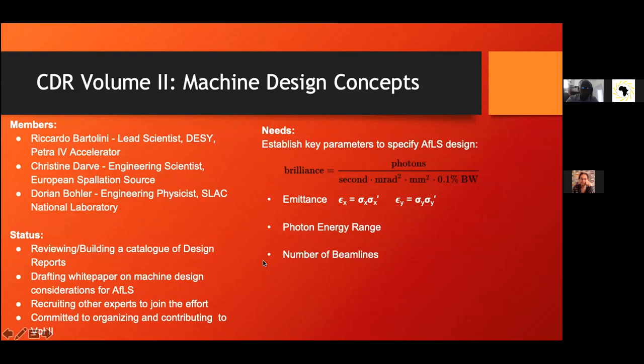I don't want to oversell myself here, but I am very happy to speak to you today to give a quick update on volume 2. I believe there's been quite a bit of activity. Over the past few months, we have been reviewing and building a catalog of design reports. We have a white paper that we're currently drafting that will follow most of the key points of this talk. We've been recruiting others to join the effort. And this group, Christine, Ricardo, and myself, we're really committed to organizing and contributing to the drafting of the document. So in order for us to move forward, there are a few things that we need in terms of feedback from the community and from the committee.